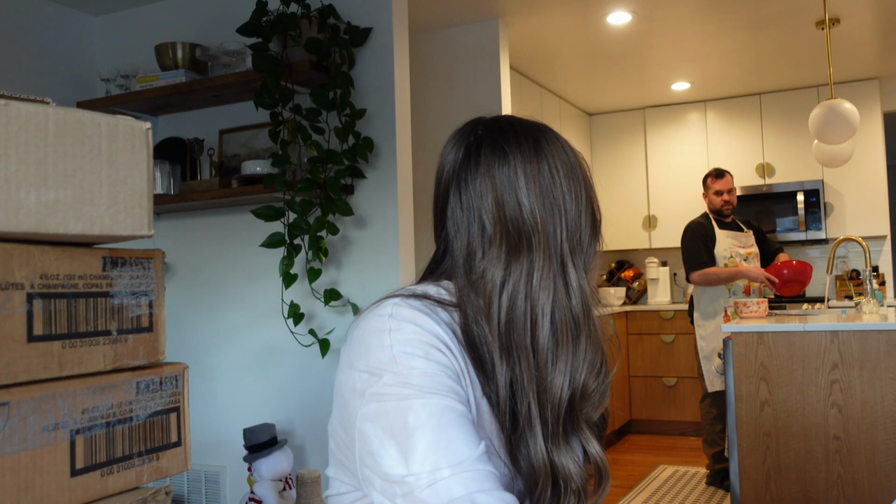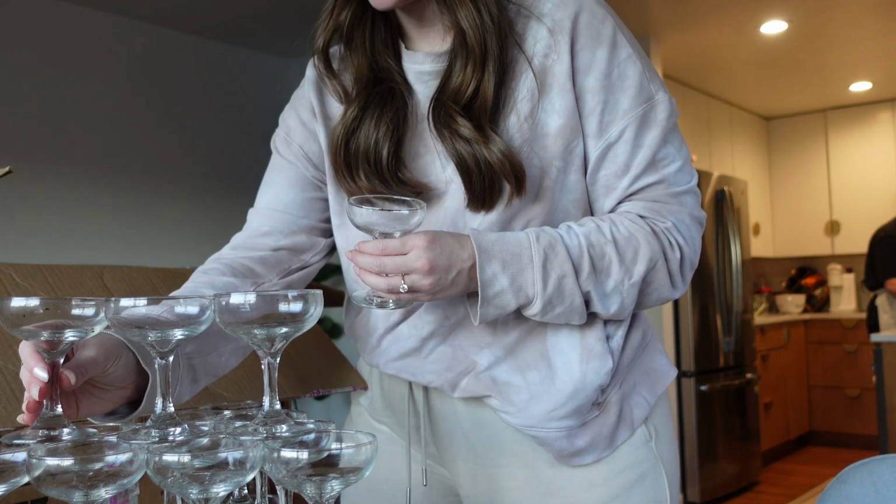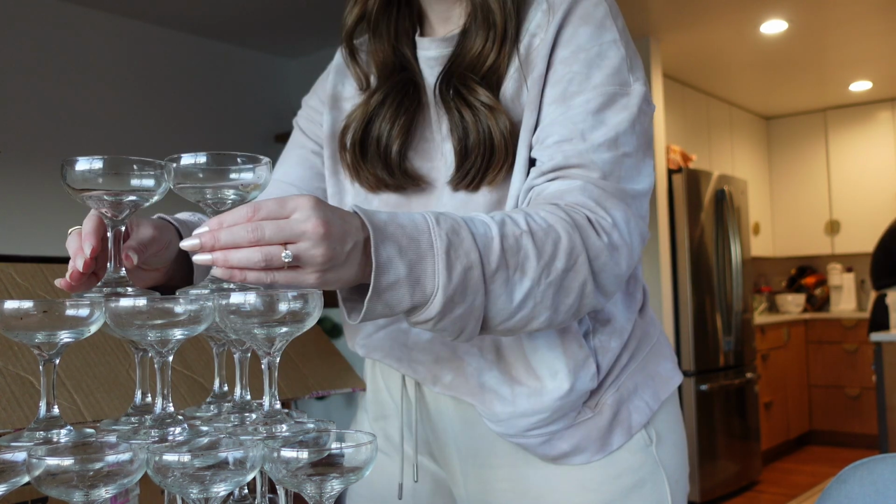I think it'd be fun. It's just really precarious. You're gonna see when you start to stack them if they're able to be stacked. So they are kind of small coupes. They're not big ones, but I think when it's in a tower format, it doesn't really matter. So okay, we're doing a triangle formation. It's level 2. This is gonna look so good.